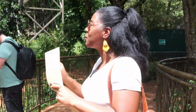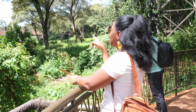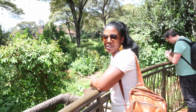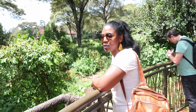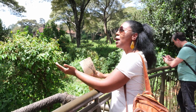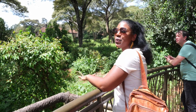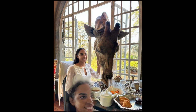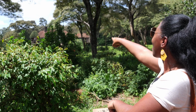And speaking of impressions, guys, you know this building over here that kind of blew up on Instagram, I want to say like a decade ago or so. For several years, you see people dressed to the nines, right? With giraffe kind of coming through the window to eat their breakfast with them. That's Giraffe Manor. But it's right over there.